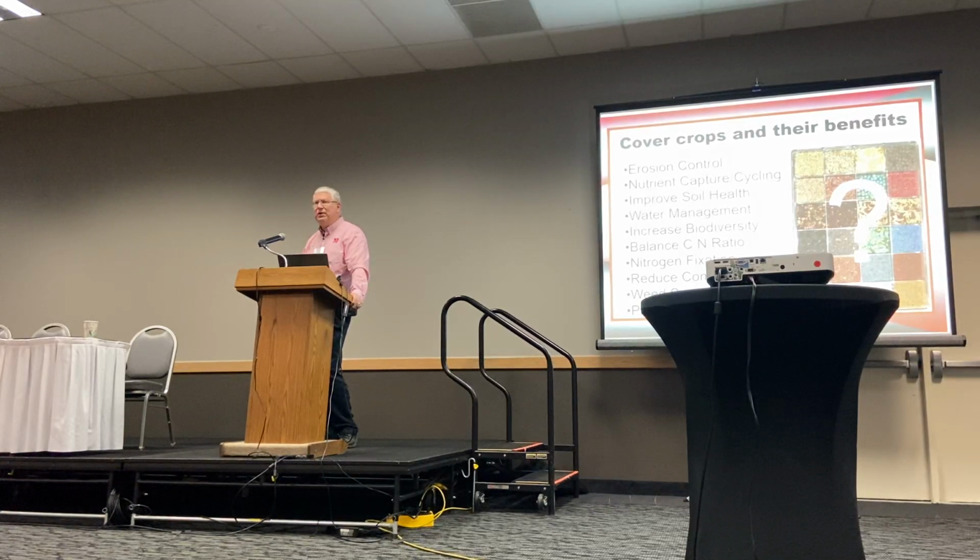You go to the Delmarva Peninsula, there's a lot of cover crops. Pennsylvania, the dairies, a lot of cover crops being used to take manure and apply nutrients and put them in a biological form so they don't run off into surface waters. Lake Erie, we're seeing a lot of cover crop adoption because of that.